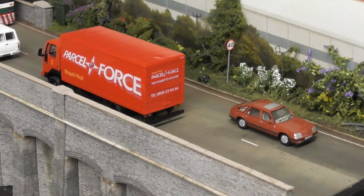As I say, the back scene is from Scale Model Scenery. It's just a downloadable back scene. It's not the best back scene. It doesn't fit the position perfectly, but again, it'll do me. And the road vehicles are pretty much, yeah, all four of those are from Oxford Diecast.